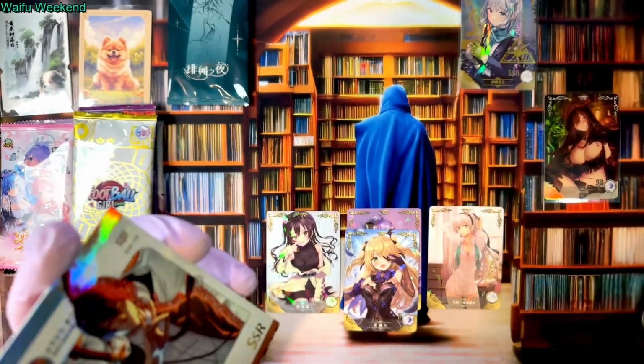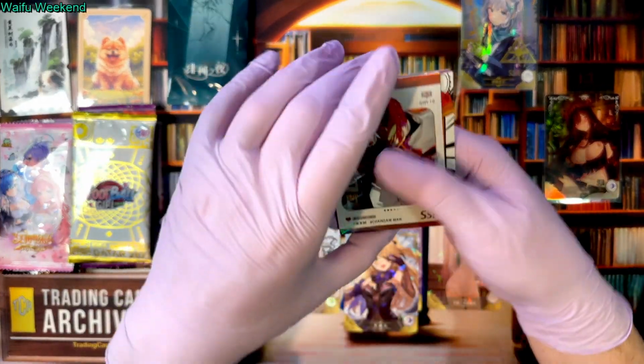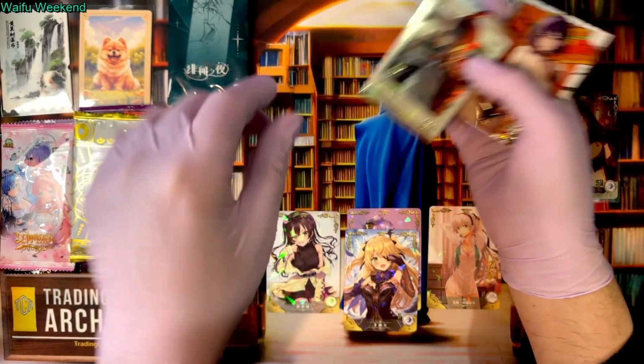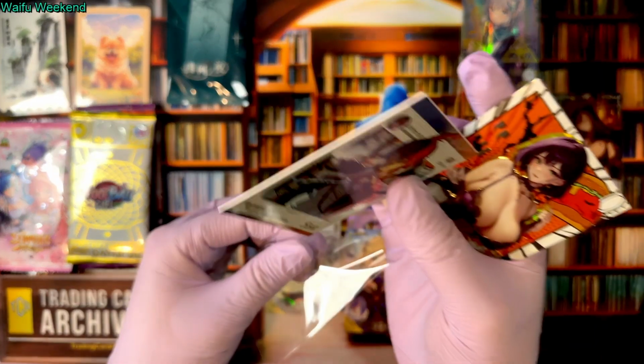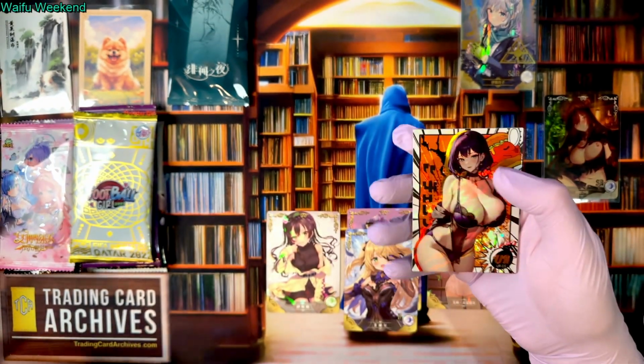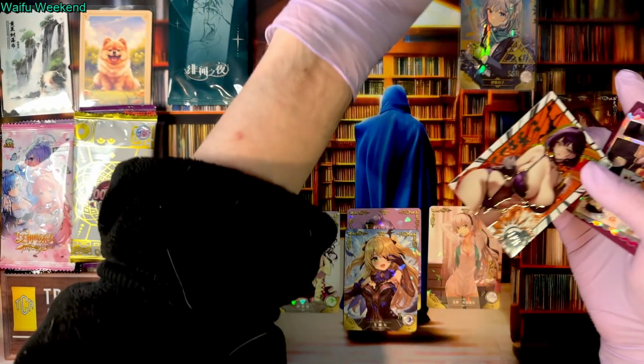Okay, so to start off with, it's not so bad. That's just an SSR from the set. And actually, I'm going to go ahead and just put that card to the side because it doesn't really count in our sort of waifu battle today. This is what we were looking for.